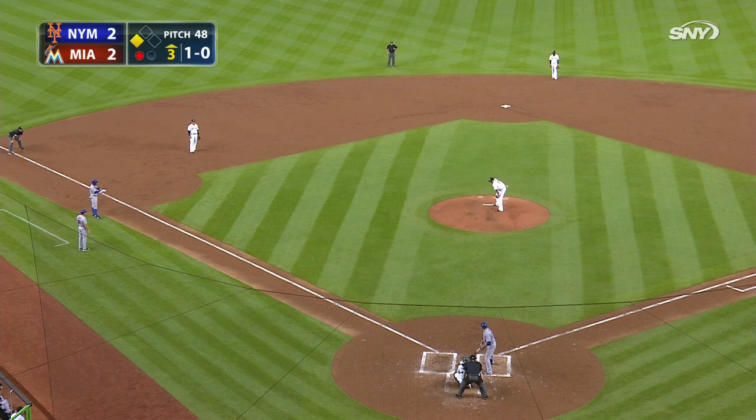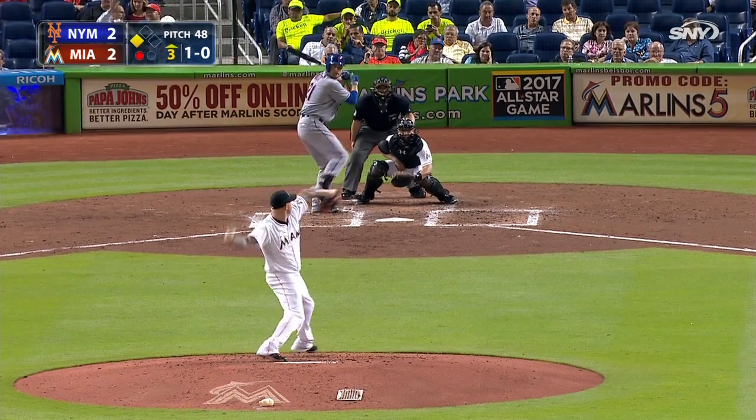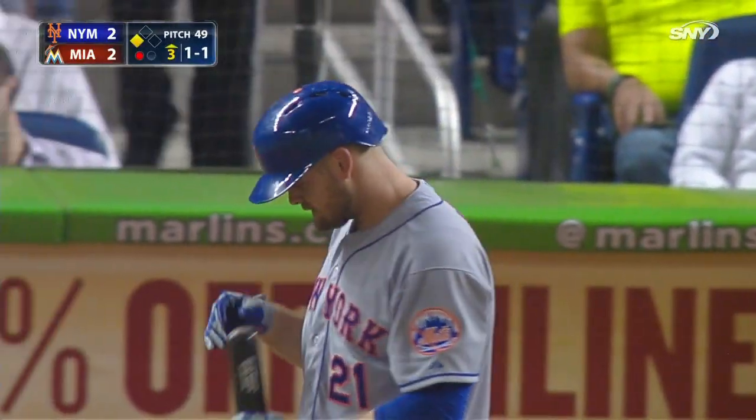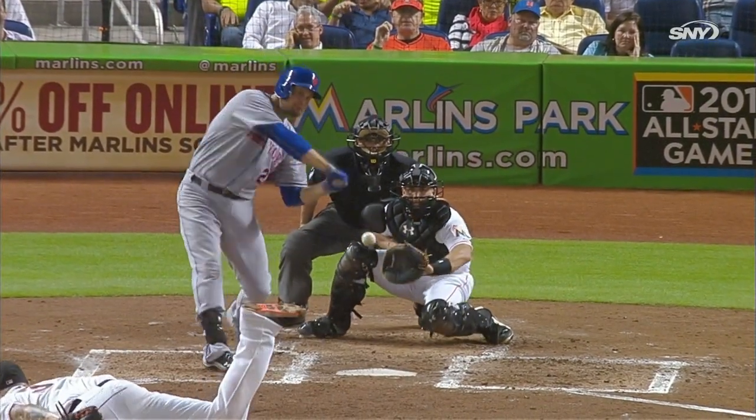Third baseman Prado has to stay home, so the shortstop hole is open for Duda. Good off-speed pitch by Latos, 1-1. Oh, there's the best curveball he threw. The over-the-top curve. Got some snap on it.